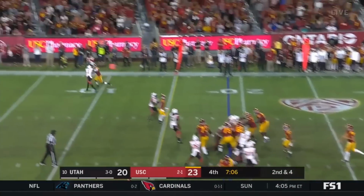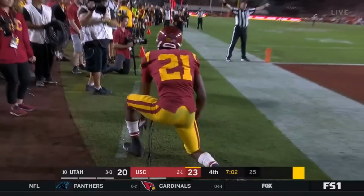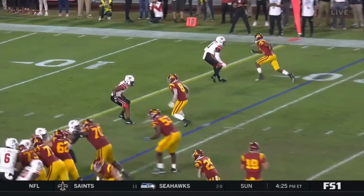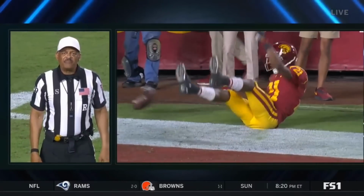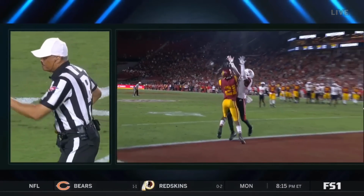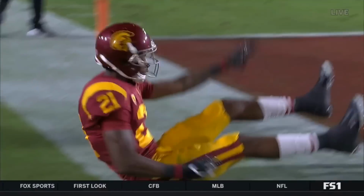Fink to throw again into the end zone. Vaughns juggles it incomplete, but a flag, and Jaylon Johnson will get called for pass interference. Pass interference, number 1, defense. I think Jaylon Johnson would argue that's pretty darn good defense. I would agree. I would agree.